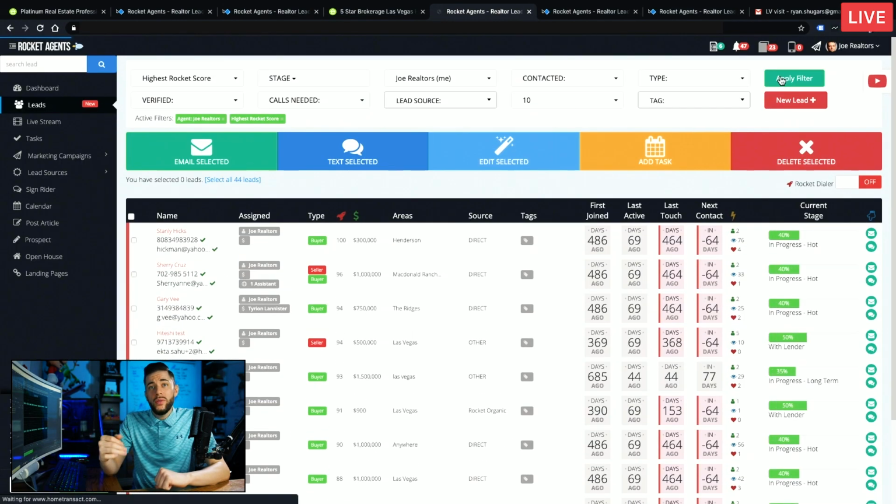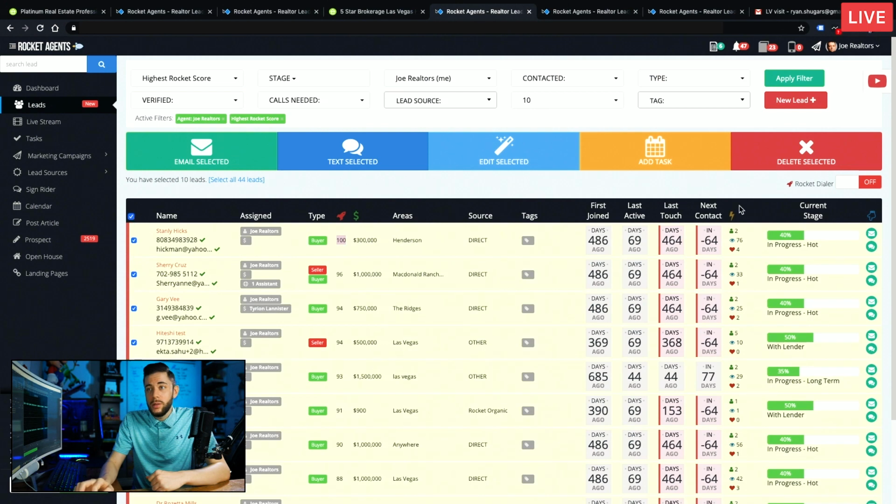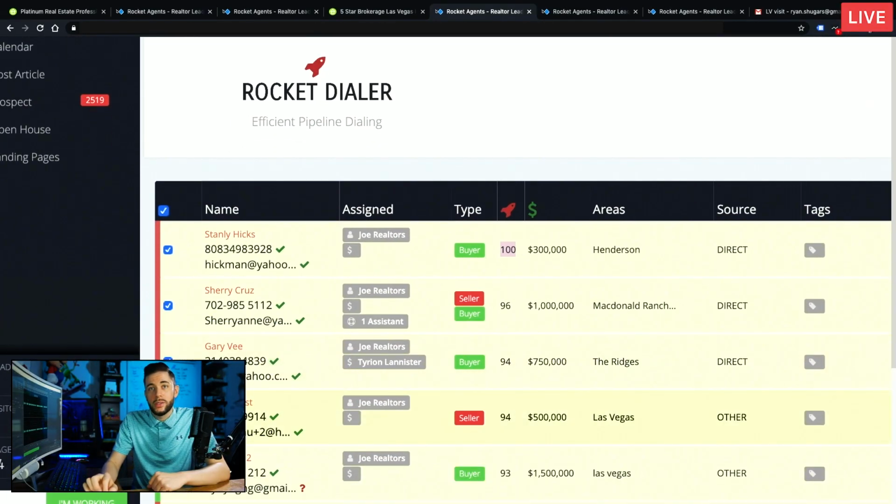This is going to put all of your highest Rocket score leads right here at the top. This way you can be very efficient. If you only have an hour to call today, sort by highest Rocket score, select all. You can send a bulk email or bulk text, drop down the dialer, and put that hour to good use calling the leads that you're actually going to be working with in the field in the next couple months.